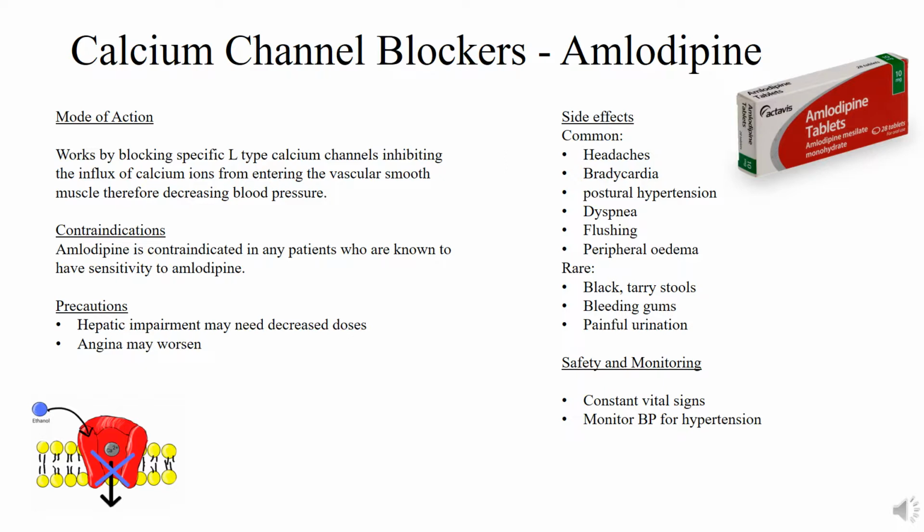This drug is a dihydropyridine, which works by blocking specific L-type calcium channels, inhibiting the influx of calcium ions into the vascular smooth muscle. As such, there will be a decreased peripheral smooth muscle resistance, which will result in decreased blood pressure. As with any drug, this calcium channel blocker has several contraindications that need to be considered before it is prescribed and administered. Amlodipine is contraindicated in patients who are known to have sensitivity to this drug.